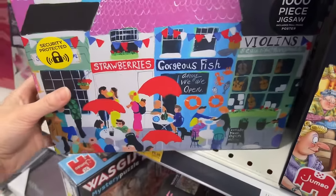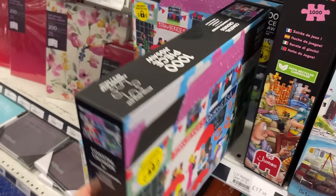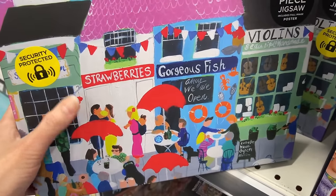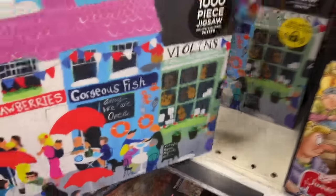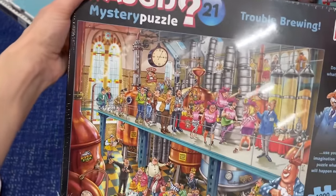We have another one of these WHSmith puzzles. This one is called Coastal Crowds. I like this one a lot. Look at that. I would definitely have some gorgeous fish. Some gorgeous fish. Oh my goodness. Get me that coffee, please.